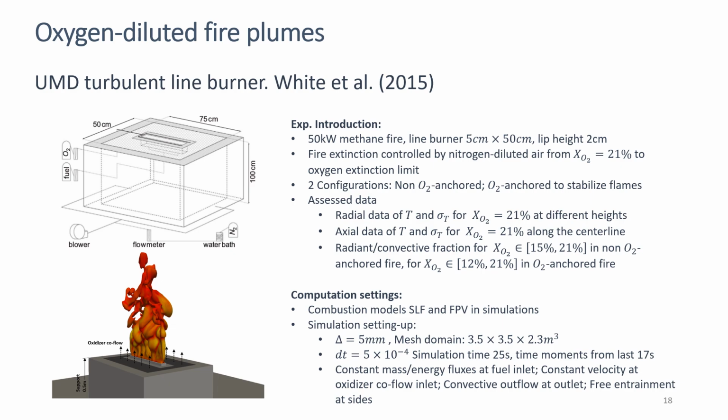I will show the oxygen diluted fire plumes experimentally studied by White and co-workers at the University of Maryland. This fire is a 50 kilowatt methane fire on a line burner with a lip. Fire extinction is controlled by nitrogen diluted air, from the normal air case to the oxygen extinction limits. There are two configurations considered, the non-anchored and anchored cases, to establish flames. Both SLF and FPV flamelet models are assessed in numerical simulations.